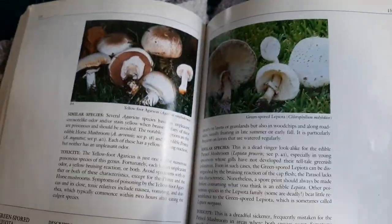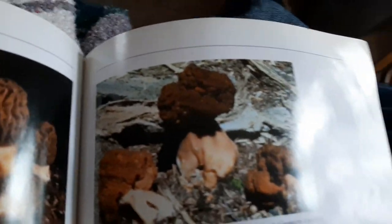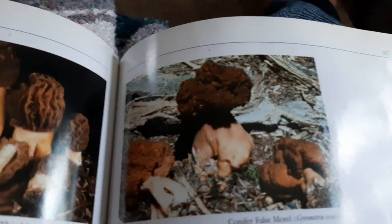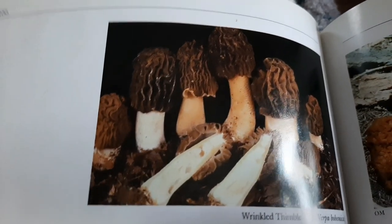Now back in this poisonous section, I can't find anything that really looks exactly like them. But I do think that they are a false morel. They look a lot like the morel stem. Now these are a lot darker than the ones we found, but they're the same stem. They look a lot more like this one, only a little more orange. But these are false morels. And see how close they look to a regular morel.